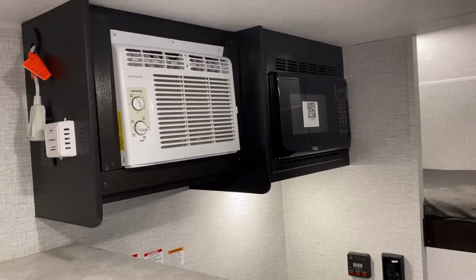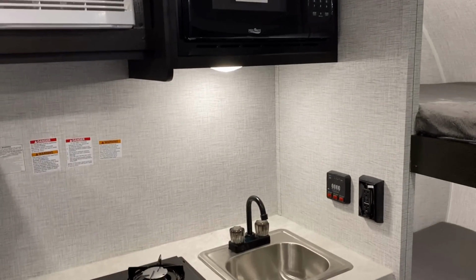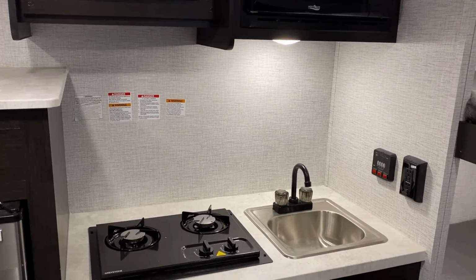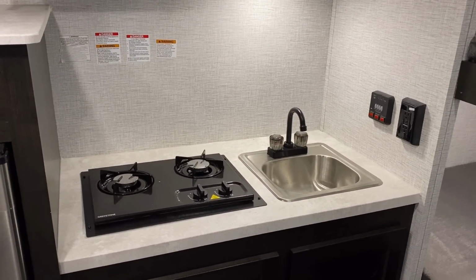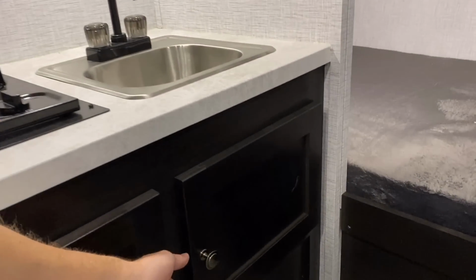Traditional non-convection microwave. Again, when you see these small teardrop guys, there's so many teardrop manufacturers who are just space age, fancy, super expensive. This is not those things. This is just camping, man. This is just the facts.